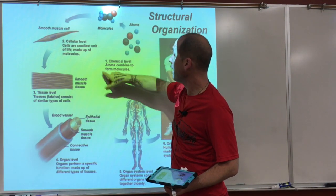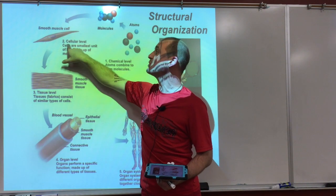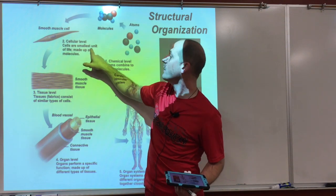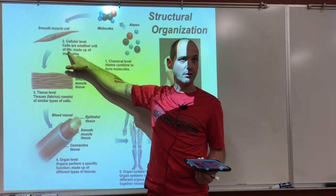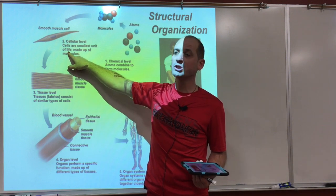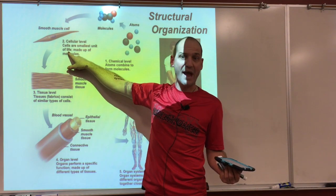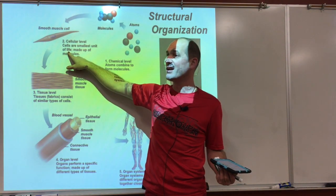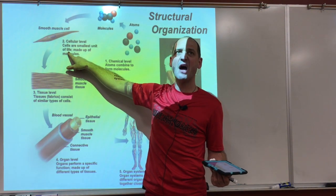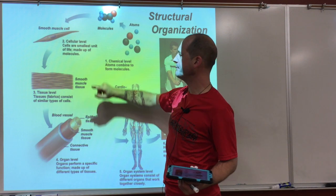There's a chemical level, that's the smallest one, and then from there we make cells. We make living structures. Cells are the smallest living structure. That's very important. Cells are the smallest living things in us, and around us too. Some bacteria are single cells. We have 75 trillion cells. Whoa, that's a lot. We'll talk about that.